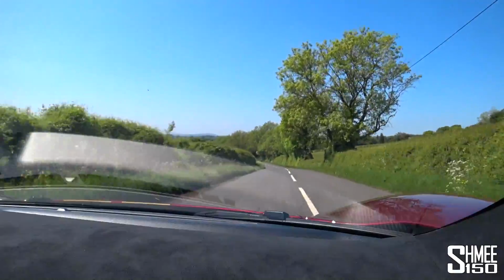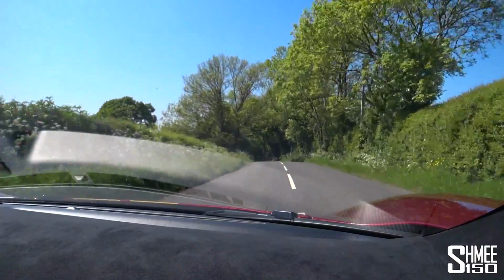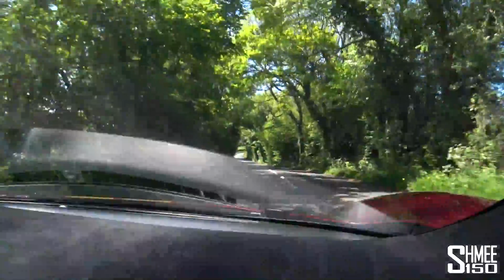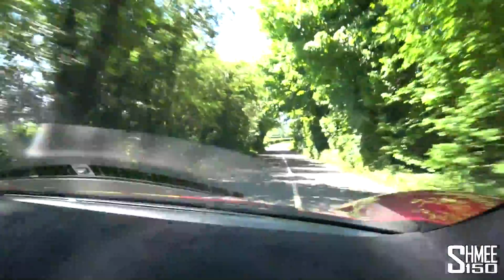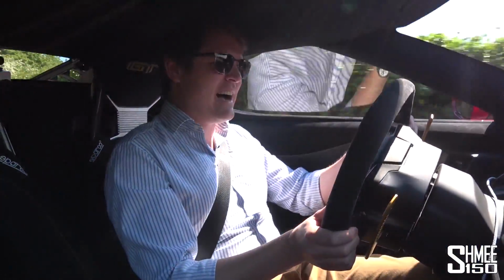This is about having fun and on these roads. Just look at this. Yes, it's firm. Yes, it's bumpy. Oh, this is heavenly. This is absolutely heavenly. This is what I love about cars. Wow.